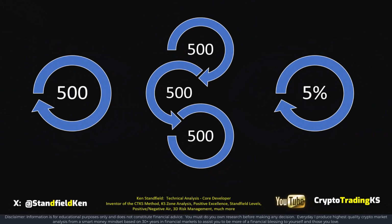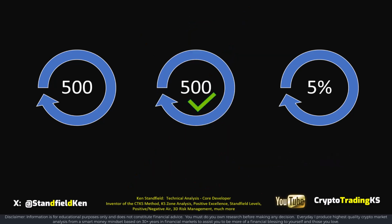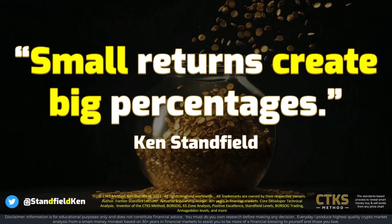Consider the scenario where we take that 500 and we get 5% 3 times. The key to understanding this is we have 500 and we just get 5%. We don't have 1500, we have 500. Said another way, we have this. With the example I'm going to show you, small returns create big percentages.